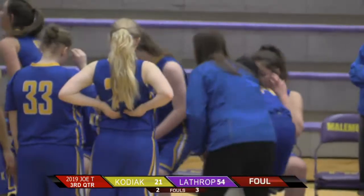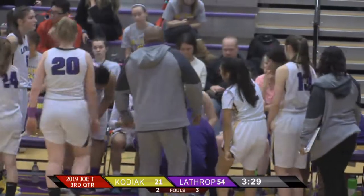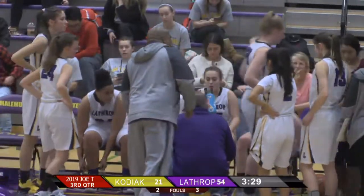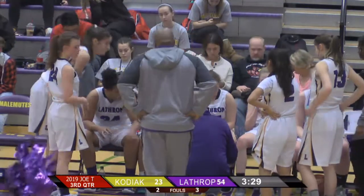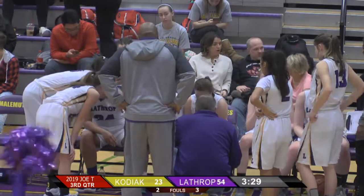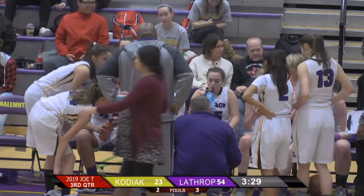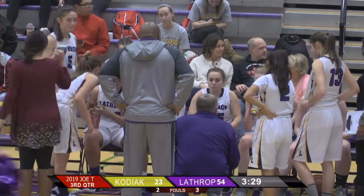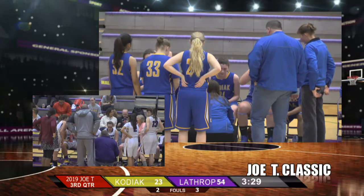Certainly not losing too much steam here. They still have a commanding lead, although Kodiak has made up a little bit of the difference. Kodiak has really come out here and played the game well, and they've been more aggressive, matching the level of aggressiveness of Lathrop. Lathrop still aided by Roberts' shooting ability, and also just the ability of Perez to get the ball over there. That has been very helpful.